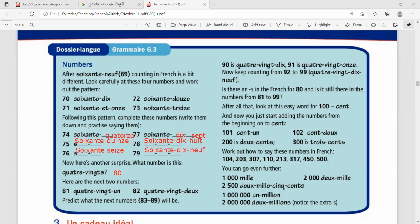Okay, let's see how it happens after 100. Now you just start adding the numbers from the beginning onto cent. So 101 is cent un, 102 is cent deux, cent trois, cent quatre, cent cinq. Likewise, it continues up to 199. Then 200 is deux cents. 300, trois cents, 400 quatre cents, 500 cinq cents. Likewise, it continues. Now I want you to do a small activity.